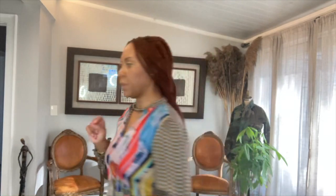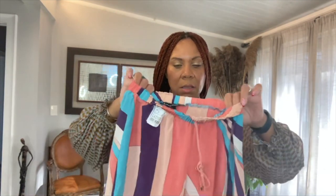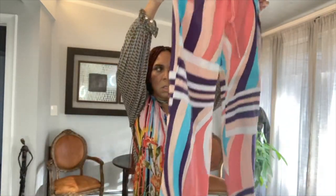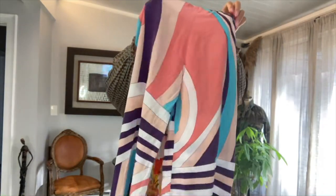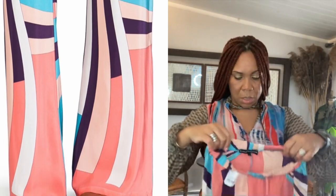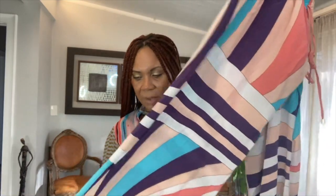Oh wait, I wanna show you one more thing. I got these really cute Carolina Grimaldi pants. They're a size small. So cute. Love the print on this. It's a silk pant. And these actually are an extra small. But I couldn't leave them. I can't leave stuff like this. Especially when I find it for such a low price. So. Small Carolina Grimaldi.